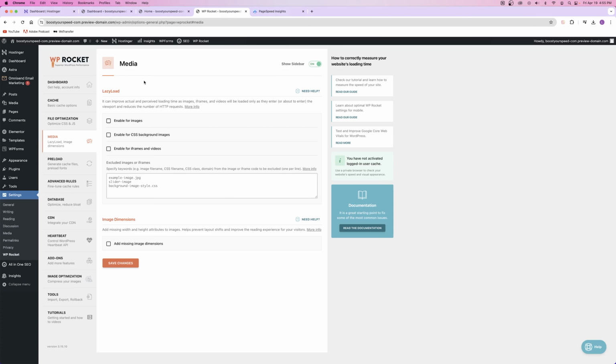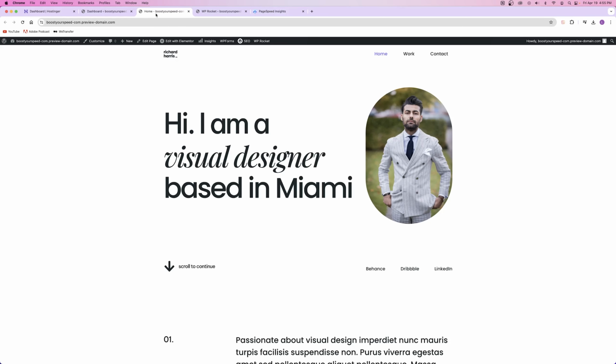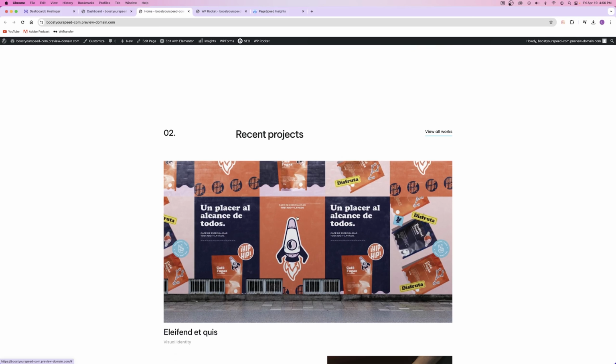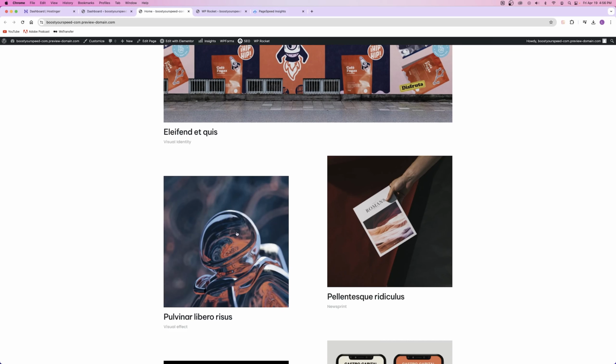What lazy load is going to do, whenever I enable this option for images, is it's only going to load the images that are visible in my viewport, which is what I'm looking at right now. So only this picture is going to load. And then if I scroll on down, now that I'm looking at this picture, it would load. And then now that I scroll down and I look at this picture and this one, both of these are going to load. But anything below that I'm not looking at is not loading.